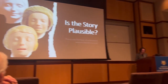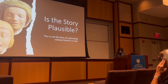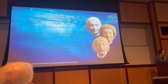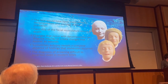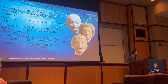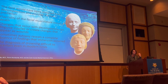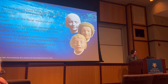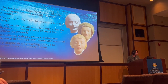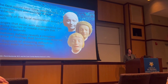This is not the face of a dead woman, okay? When you have a drowned victim, first of all, the face would have been distorted from decomposition, possibly from animal predation, right? The facial musculature almost immediately goes flaccid after death. Corpses are not smiling at us. Can you imagine? The autopsies are hard enough as it is.